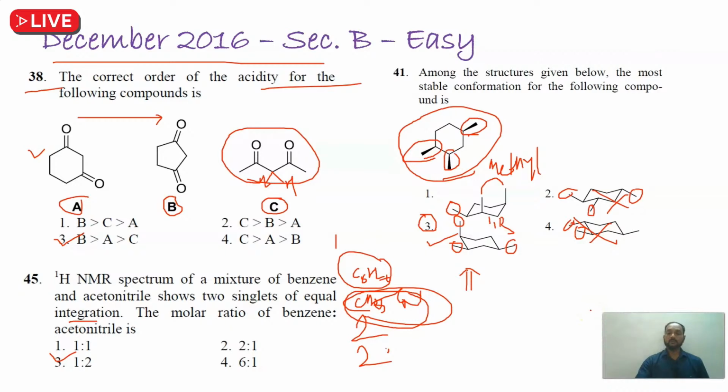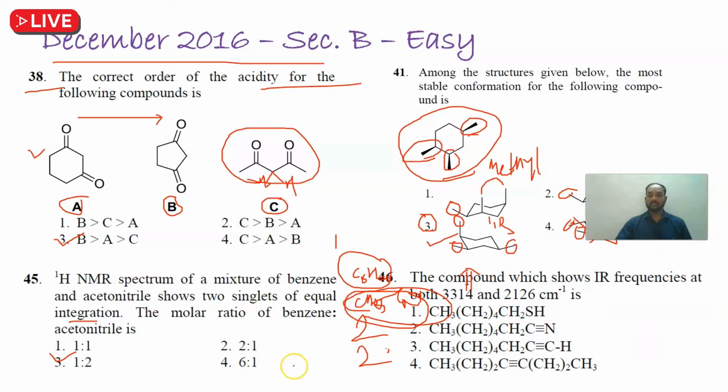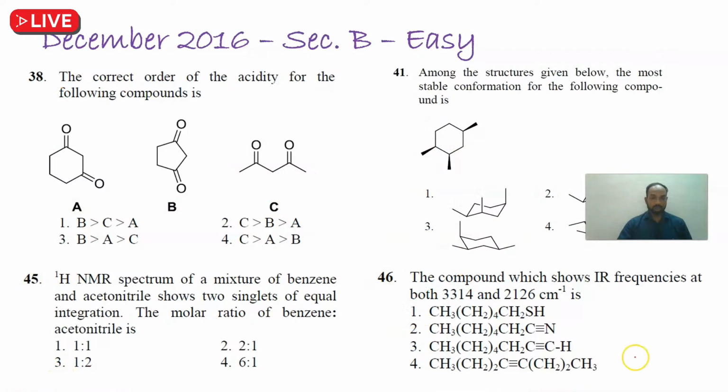Similarly, one more question I have included, related to IR spectroscopy, where the compound shows IR frequencies at 3314 and 2126. So 2126 is the triple bond region. So either of this or this or this should be the answer.